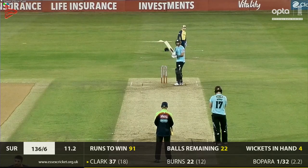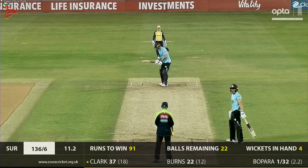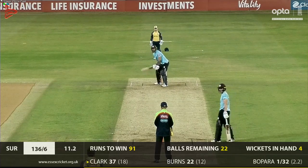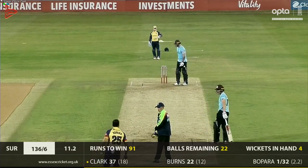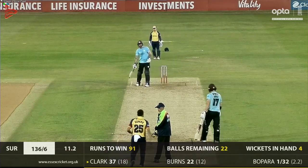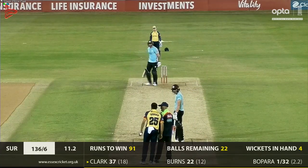134 for 6 now, and a little bit of fortune there for Clark. 136 for 6 with the 2 runs. He goes to 37, and it's now 91 required, and there are 22 deliveries to go. Surely an impossible task. Yeah, so that's the 5th fastest in T20.